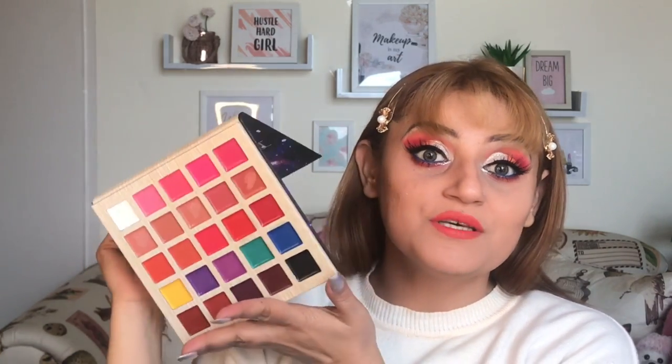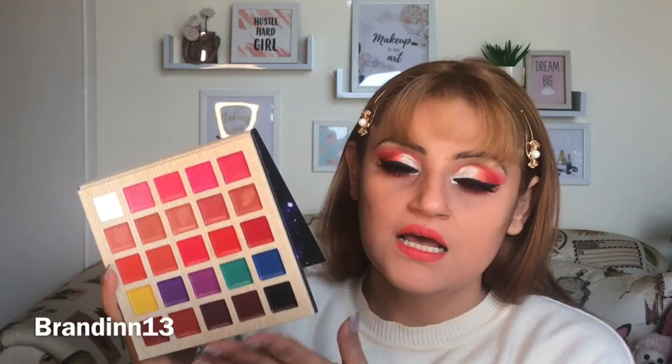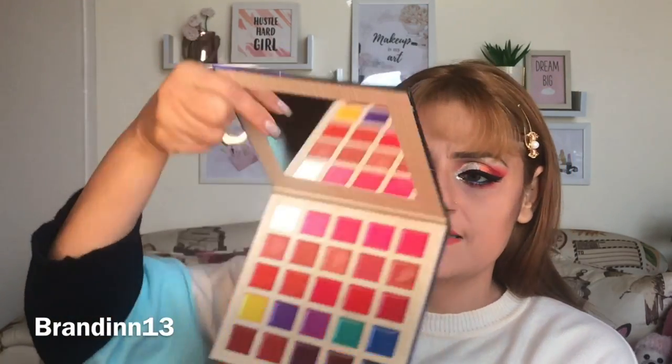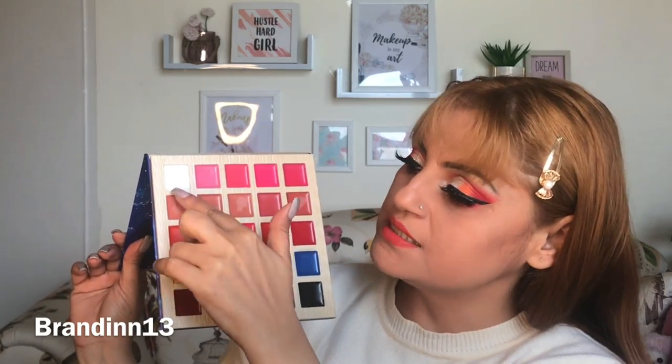And guys, once again, I'm sorry for the noises. The drill machine is running right here. Sorry. I'm going to use this beautiful lip palette I got from the same Instagram page, Brand in 13. This is from the Lancy brand, that's the name. It has stunning 25 colors in it. So I'm going to be using white because I have to abide by the colors, and I'll mix it with the orange and tone down the look.